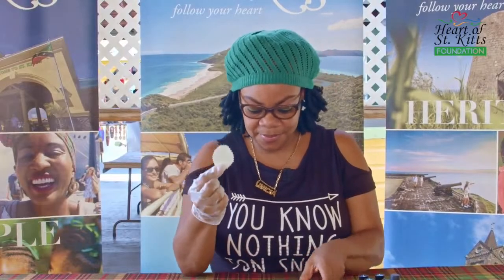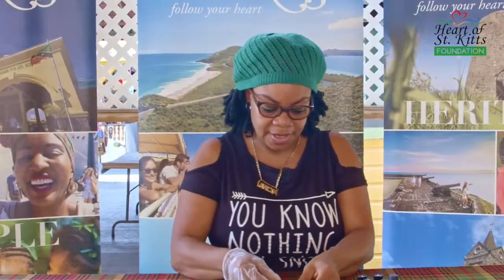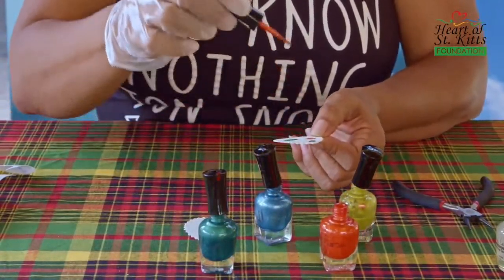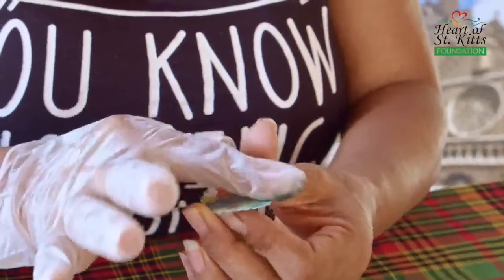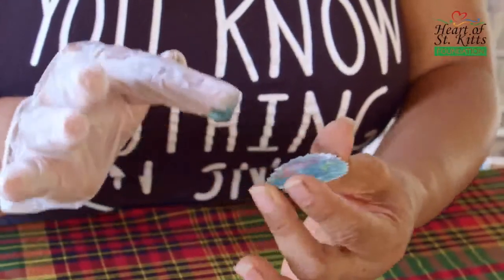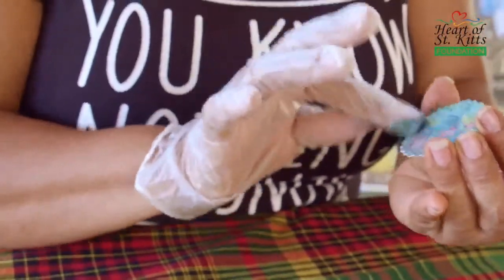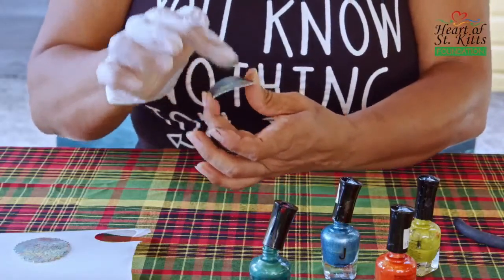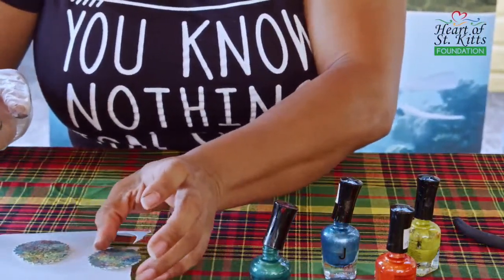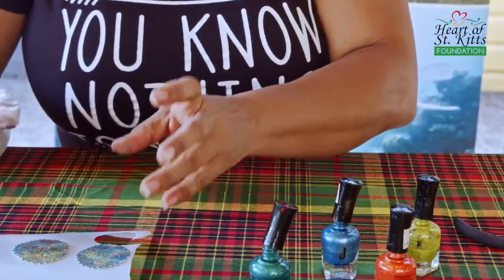This is the pattern. It actually was cut from a Clorox bottle. I will be painting it with nail polish, and I will be doing a tie-dye sort of effect. It's my own unique way of painting on plastic. Be sure to use your gloves when you're dealing with polish, but you can always use acetone or polish remover to get the stains off your fingers.